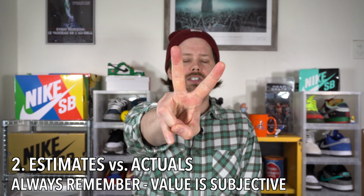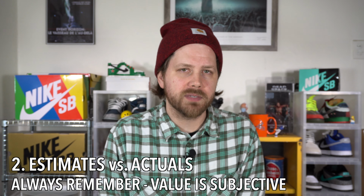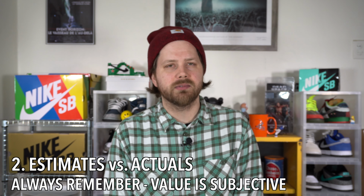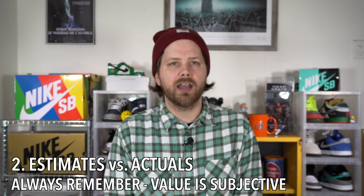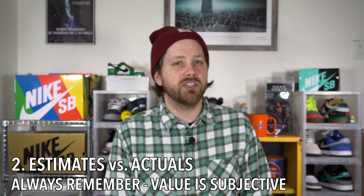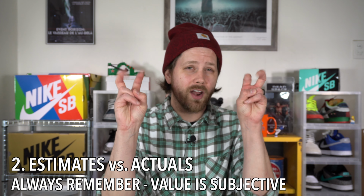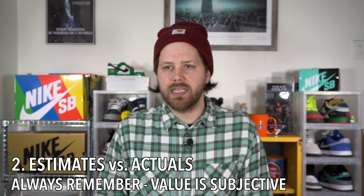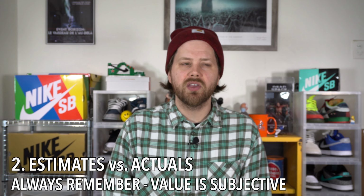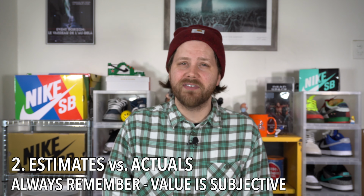Number 2, it's something I talk about in every single video, estimates versus actuals. I've probably mentioned it like 5 or 6 times in these videos, but I always talk about how Sole Supremacy puts a lower value on certain shoes, especially shoes like this, because of their wearability window. But the lower estimates of the shoes in this box kind of give you an idea just how low the value Sole Supremacy places on these kinds of shoes are.